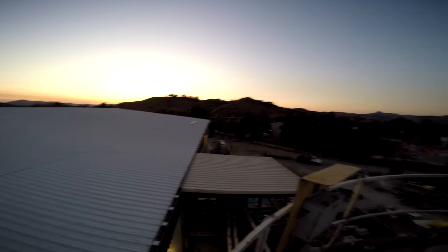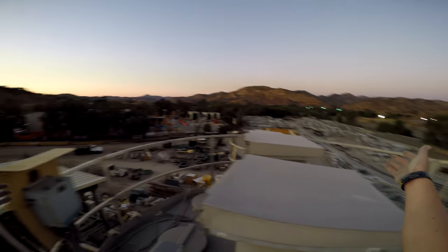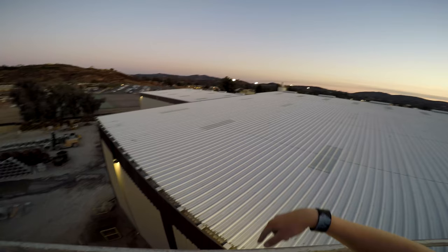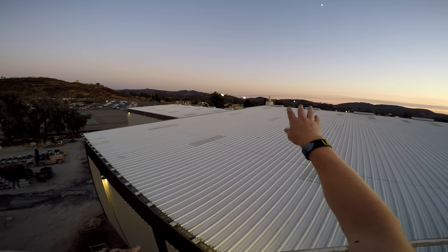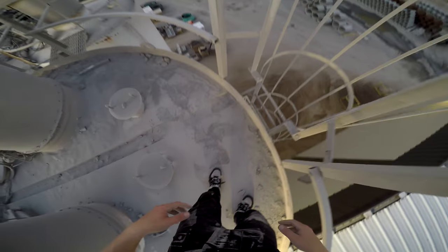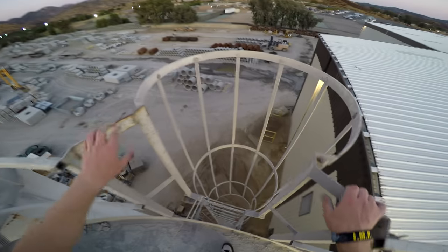There's a crane I want to climb over there. You can see a lot over here. This isn't as big as the other cement factory right there. You can get up a level. This, holy crap. My God, I'm covered in cement dust. Holy crap.